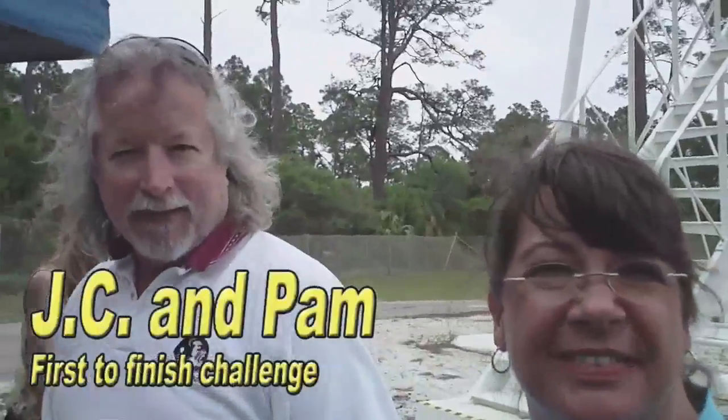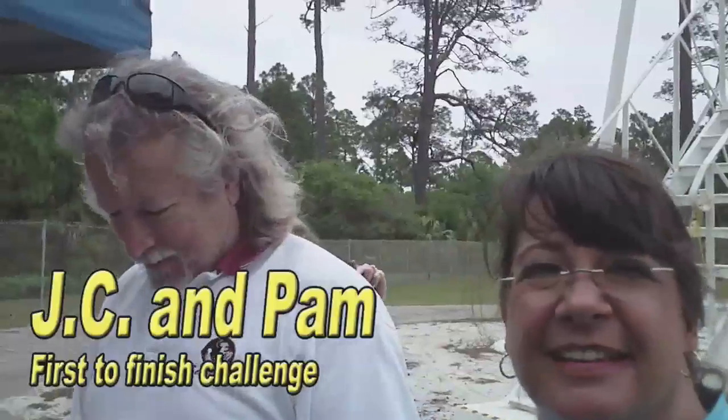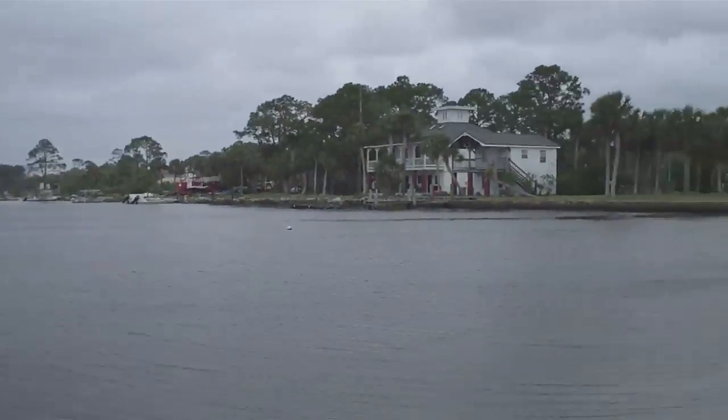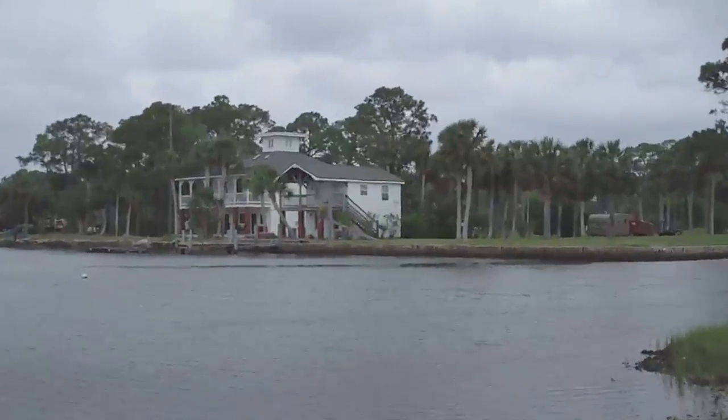And here it is. It's 1 o'clock in the afternoon. So you start at 10 o'clock hitting the first lighthouse, and you're about to get your 4th stamp of the day. That's right. Well, we were there when they opened this morning. And how's it been? It's been great. We've decided to do 5 lighthouses on this challenge instead of 4.